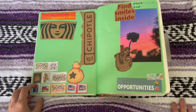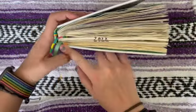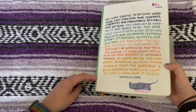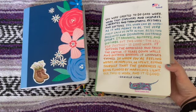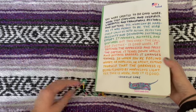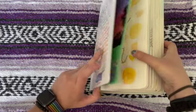I started this June 1st, and it is actually over halfway full. As you can see, there's only this little section in the middle that's not used. So honestly, I don't even know if this is gonna last me through all of July. If not, I will just use the composition book and this one to get me through July. But yeah, I'm actually moving through this faster than I expected. Let me see what pages I can show you in here.